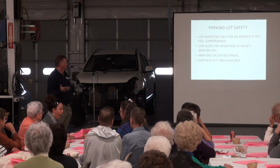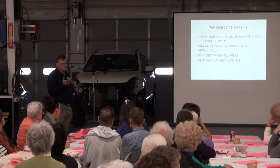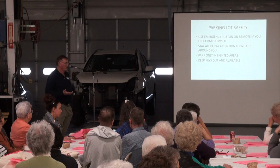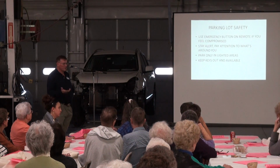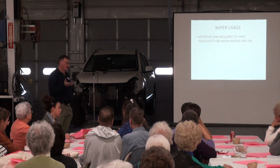Parking lot safety. The little red button on your remote that sets off the lights and the horn honking. If there's somebody around that you feel insecure about, you can push that. A lot of times people will A, leave you alone, or B, the people notice and you won't have less issues. But stay alert, pay attention to what's around you, park in lighted areas, and keep those keys with that remote handy in case you need to. And when you get to the car, you can unlock the car and get in it quicker.